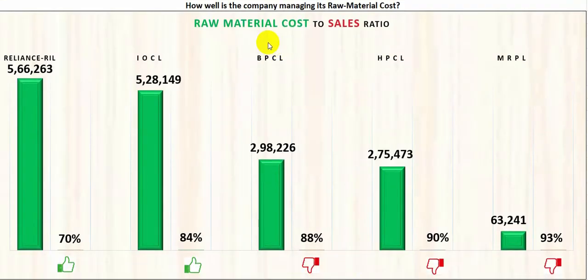This is a new ratio that I've added in my analysis from this video onwards. Here we are trying to understand what is the raw material percentage as a percentage of sales. That is, how well is the company managing its raw material cost. We don't want the raw material cost to exceed 85% of the sales. Even that is very high. RIL total sales for 2019 was 5,66,000 CR, against which its raw material cost was 70%. That is, out of this, the expenses on raw material itself was 70%.